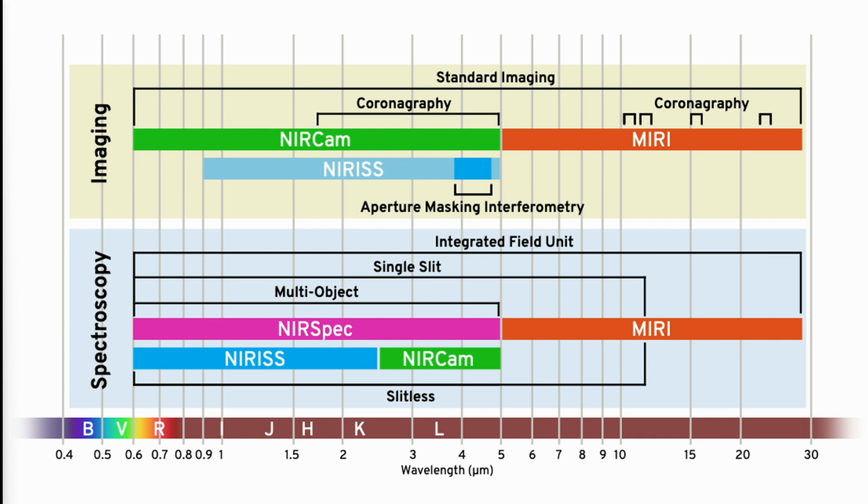Speaking of spectroscopy, JWST is outfitted with an instrument that can do spectroscopy. That's the NIRSpec instrument, and others. MIRI's in there as well, and it can do what's called an integral field unit, where you can get a little spectrum of each and every pixel, or at least ones that you've chosen in a range.